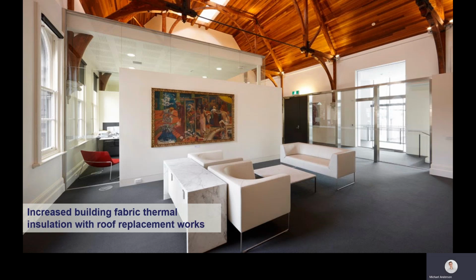Really interesting with heritage buildings as well. We increased the building fabric thermal insulation with rooftop replacement works while maintaining the exterior look and feel of the building as well. So this is always a challenge with heritage listed buildings as to how to address the building fabric. So this was one area that we decided to focus on to improve that performance.